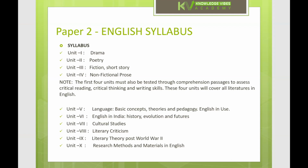One sec. As far as Unit 3 is concerned, fiction and short story, even though it started very late, that is in the 18th century when we start, it goes on till now. From the 19th century onwards, from the Victorian age onwards, fiction dominates over poetry and drama. Fiction only dominates even now.